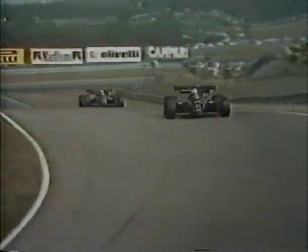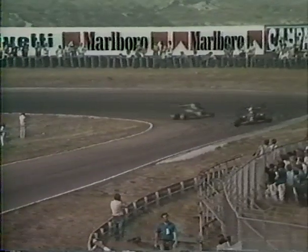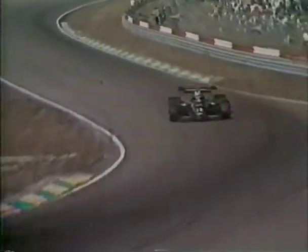And seeing these 2 black and gold Lotuses circulating round Zandvoort so close reminds those of us who've been coming to Grand Prix racing for some years of the 1978 situation when Mario Andretti, the great American driver, won the World Championship for Lotus. And at this race in 1978, the great Swedish driver, Ronnie Peterson, followed Andretti loyally round. He could perhaps have overtaken him, but he didn't, because the agreement was that Andretti should go for the championship. And just 2 weeks later, Ronnie Peterson was fatally injured in the crash that he had at Monza.